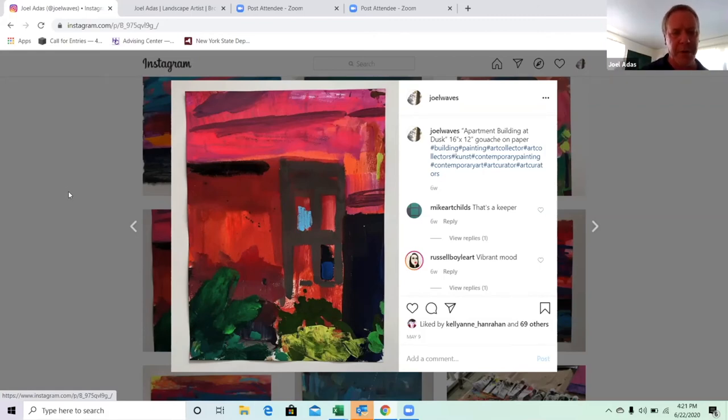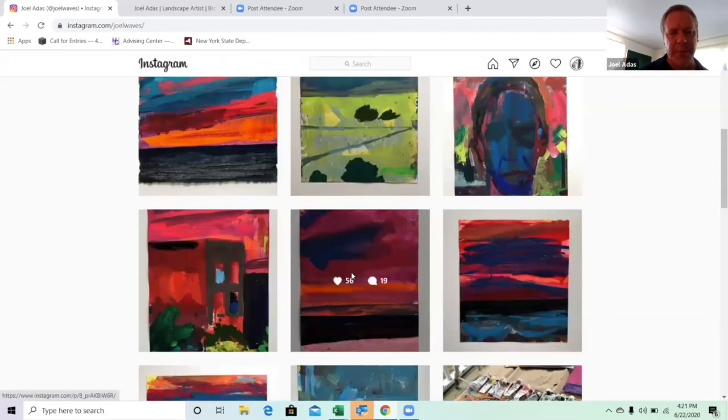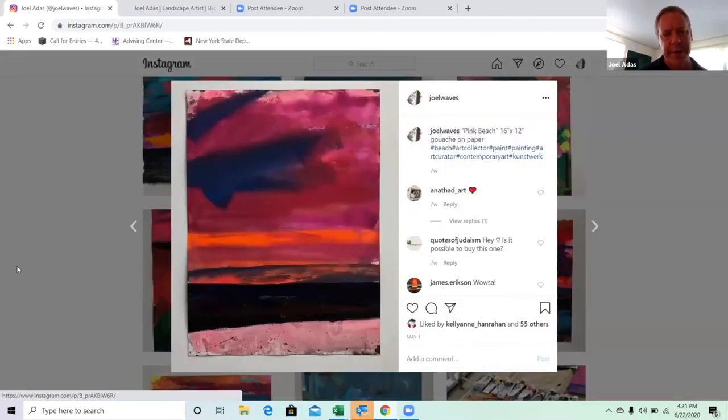Okay, so here, I'll show you one more. This is more elemental, called Pink Beach. Again, I really wanted these to be very intense, to give you the feeling of being on the beach, right there at sunset. So I felt like the color was important. I'm using gouache colors that are called luminous orange, luminous red, so I'm really trying to pump up the color and give you some of the vibrant quality, the intensity of being on the beach.